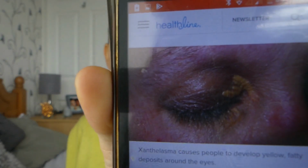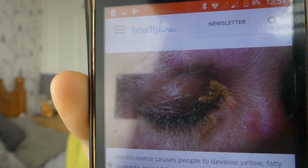I never had this when I was younger. It seemed to me it was only when I made drastic changes in my diet. And obviously I'm going to show you some photos of mine, but mine are by no means as big as what I've seen some people actually in real life with, like there's one woman that I saw and they're all around here and all up there. But on a website that I found, this is an example of what it can look like.